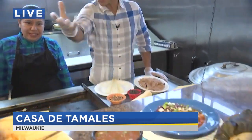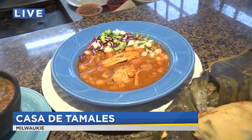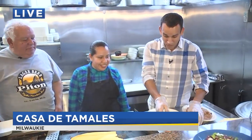I do want to also point out there's other things on the menu. We had this soup right here, this pozole right here. Daryl and I had that between segments. Yes. On a day like today, a rainy day, I don't think there's a better dish. That's exactly right. It's a wonderful soup. Fantastic. Now, all these tamales that you make, the thousands of them, they're all made by hand, homemade, hand-rolled. Lucy here is kind of in charge of the kitchen.